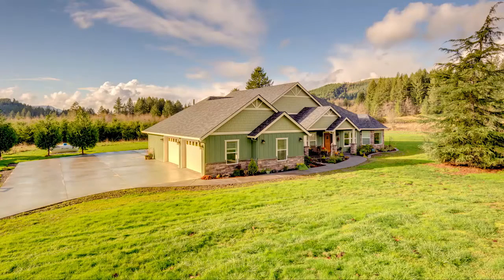The owners now have the home they had planned on for years, twice the house with half the energy bills. Welcome home.